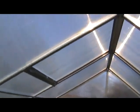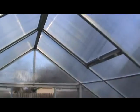And it gets pretty hot in there, so I'm going to get some kind of latch. Maybe I'll go to Lowe's and find a latch. But I did have these little vents open today, because I came out here during lunch about 2 o'clock or so, and it was really, really hot. It did get to 90 degrees today, though, so that's understandable.